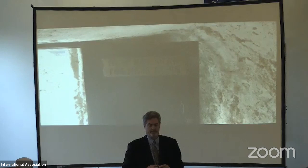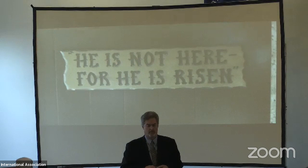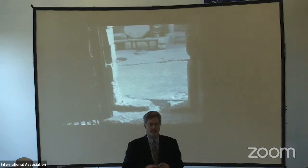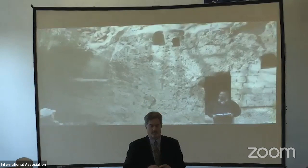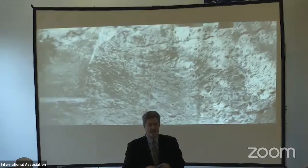So this is the setting for the crucifixion area and the Ark of the Covenant, this underground. This is the front of the facade there, and you can see a cross that's been carved out. They call this an anchor cross. This would be hundreds of years old.